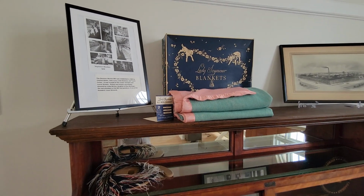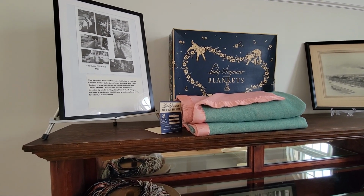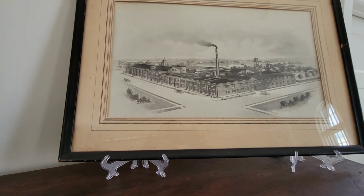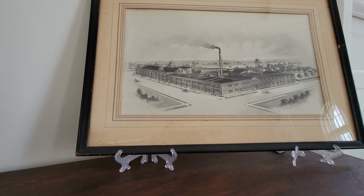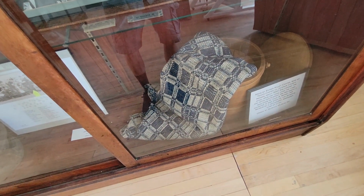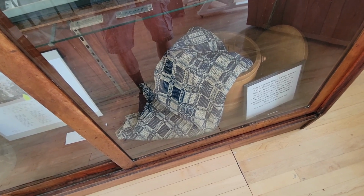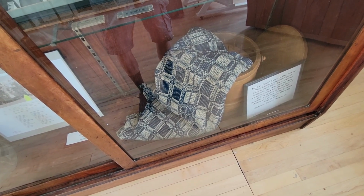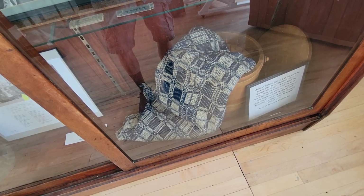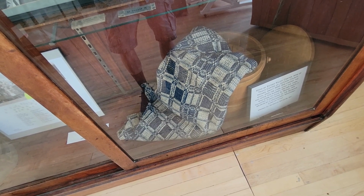There's a Lady Seymour blanket from the Seymour Woolen Mill. It looked like that. That was over on South Poplar. Interesting artifact here. That's a blanket that was handmade by Esther Carter, who was the wife of Travis Carter, the person that bought the very first lot that was for sale in Seymour.